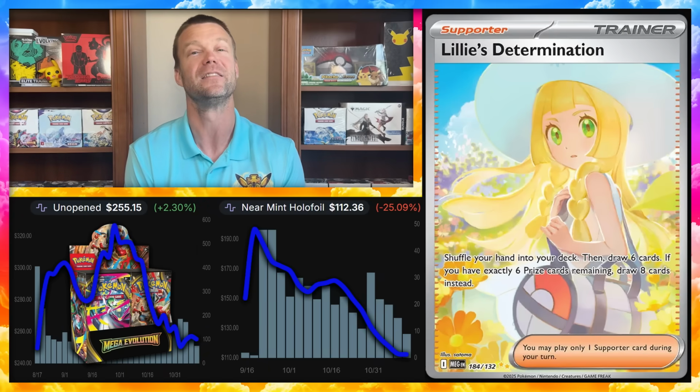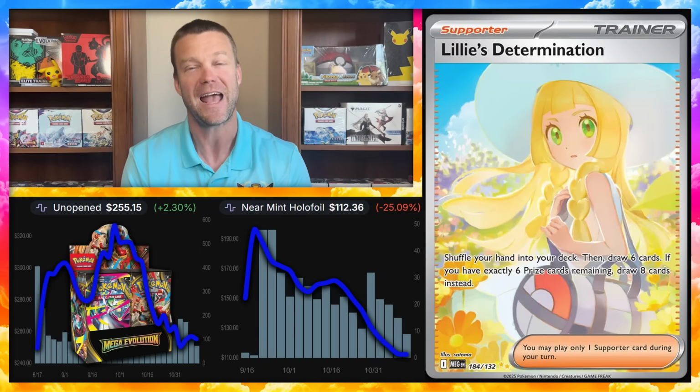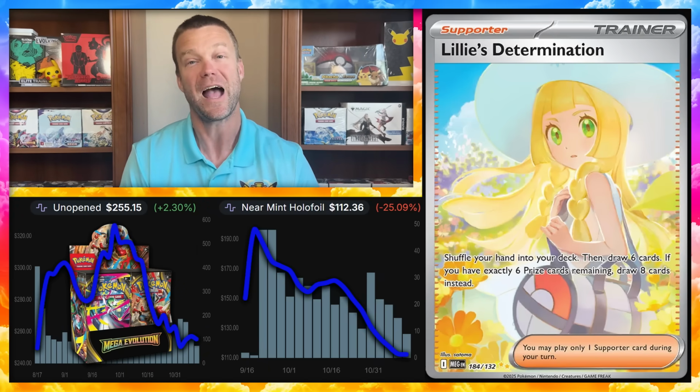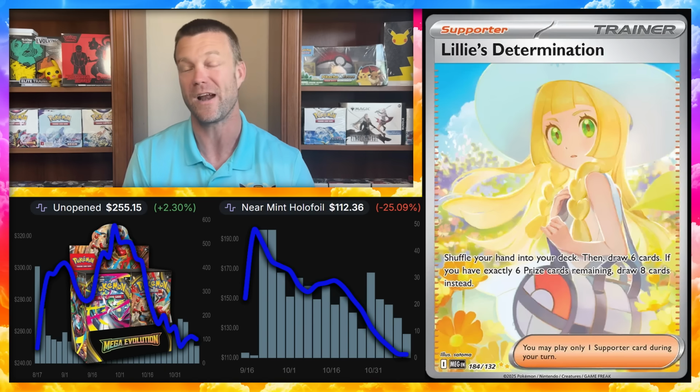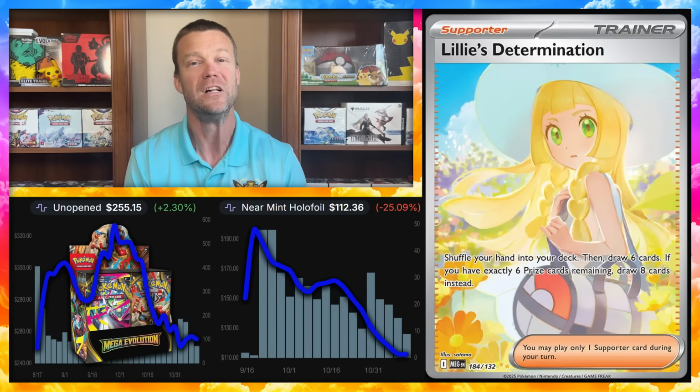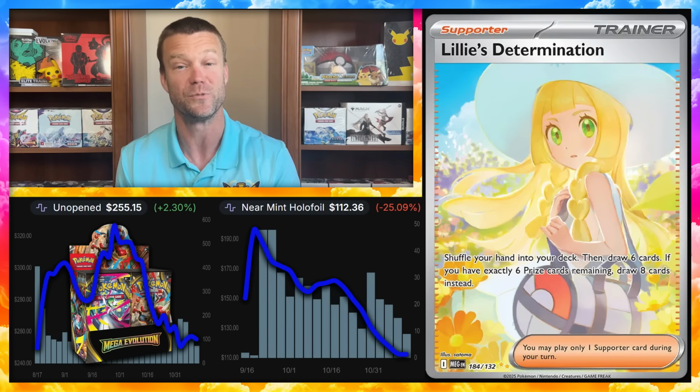Next one on the list, I love Lily cards. They are fantastic. There are very few trainers that I actually go out there and actively buy. I like Misty, I like Lily, I think Cynthia's awesome, right? I like Marnie, you know, those are kind of like the ones when I see them out there, I think those are really awesome trainers.